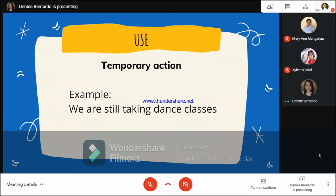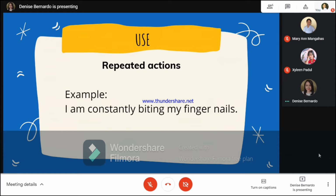Next, we use present progressive affirmative form to describe temporary activities. For example, we are still taking dance classes. So from there we can say that the action is happening but it will not last. Repeated actions. Again, a repeated action. You can use it in describing a repeating action or something that is always happening. For example, I am constantly biting my fingernails. We can see to it that it's happening. It can continue repetitively.